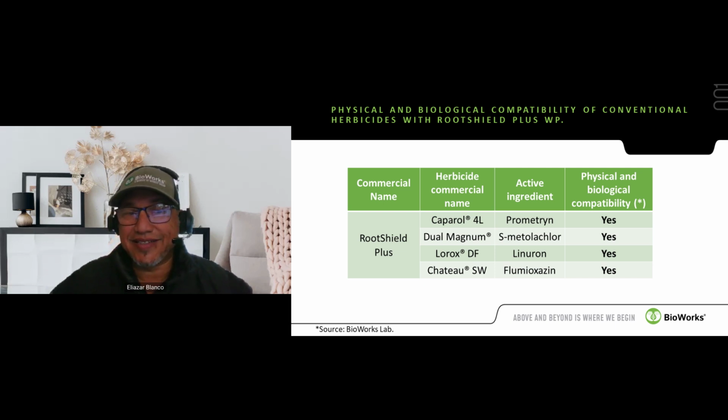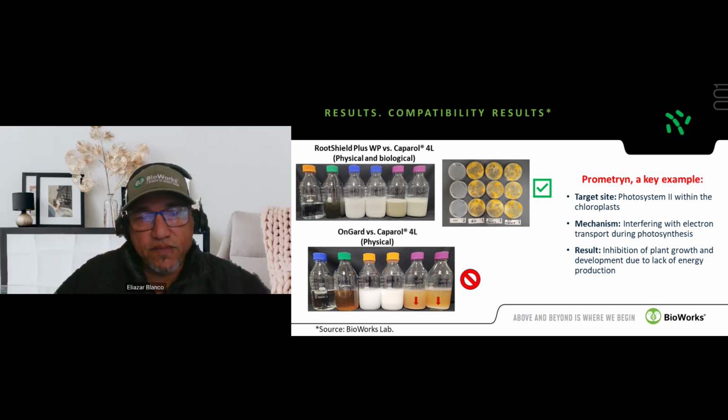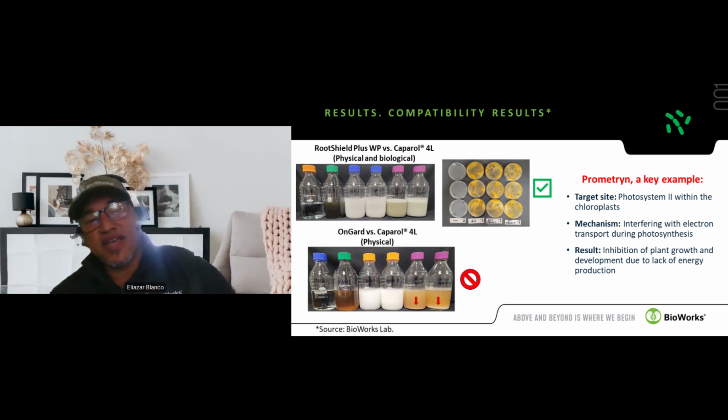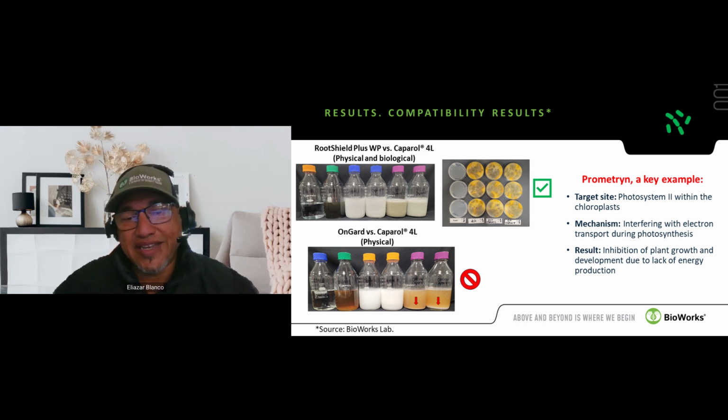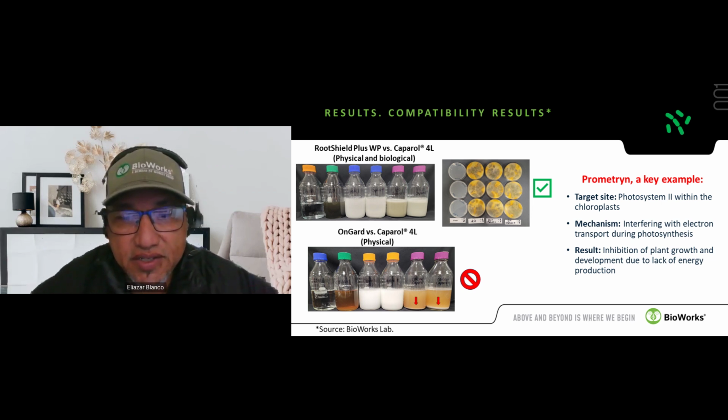However, we can say that this is not a complete result, so to say. And I should probably stop myself a little bit here just to explain why. So if we see here, what we conduct in our laboratory is both a physical and biological compatibility test. And as you can see, the trichoderma species are able to grow in the presence of Caparol in particular, in this case. But when you combine it with OnGuard, which is a product that contains amino acids, as we mentioned before, we see some precipitation in the combination of these 2 products, which means it's able to denaturalize the substances, or in this case, the components that are present in this product.